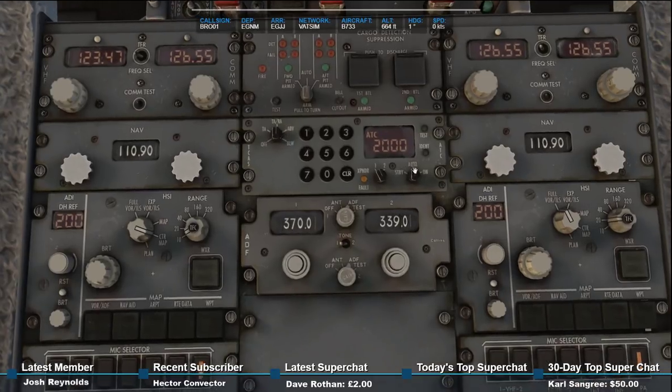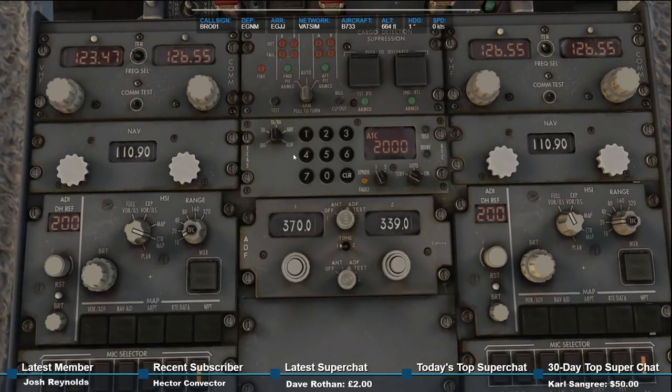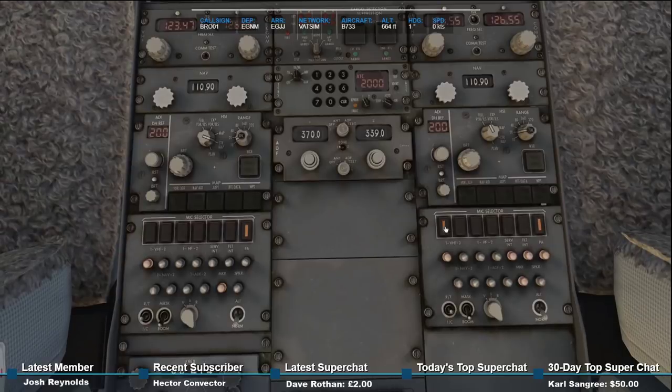This is a different transponder, so we'll put that to standby. We'll leave the squawk set, so we are on the VATSIM network. We'll put this to VHF1. Turn all these off. VHF1 on both sides. I just want to make sure the VATSIM client... Yeah, when I transmit, it is transmitting on box 1 now. That's good. So that's all set.